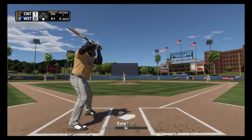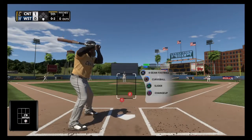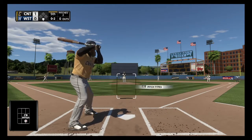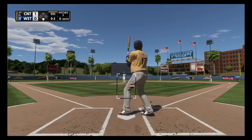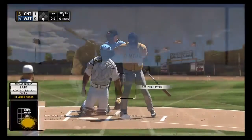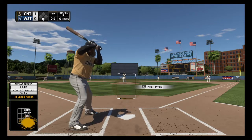Into the windup. Here comes the 0-1. Takes a good curveball at the knees. Good pitch right there from the reliever. Tough for hitters to do much with pitches in that location unless they're looking for it. Stays alive, still 0-2. Batter's going to have to find a way to regroup right there.